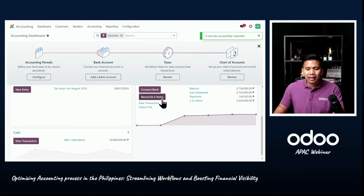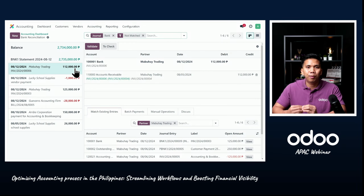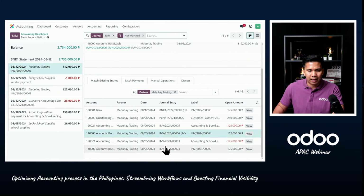Okay, so kanina 2 lang yung items sa kailangan i-reconcile. So dahil nag-import tayo, may mga transactions yun na laman na nakapaloob. So, meron na tayong 6 na items sa kailangan i-reconcile. So, click natin to. Okay, so the good thing about Odoo is it will help you yung pagdating sa reconciliation. Parang automatic siya magmamatch ng entries based on sa partner as well as sa amount due. So, sa left side, ito yung bank statements natin. And sa right naman, ito yung mga open items natin.